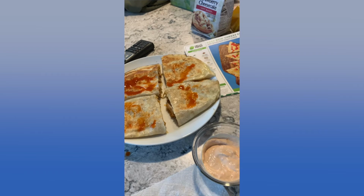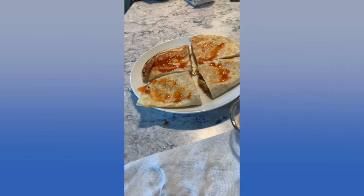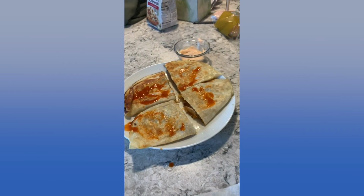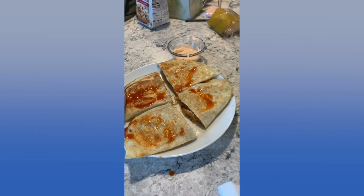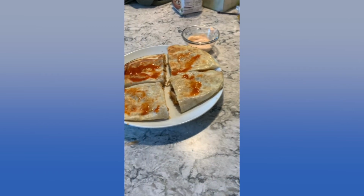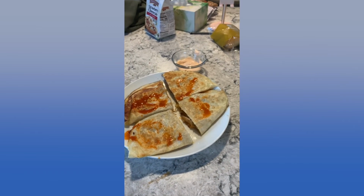You have a quesadilla, a little snack, enough for 2 people, with a little sauce on the side. And depending on how spicy you like it, you can put the hot sauce on or keep it off and just put it to the side.